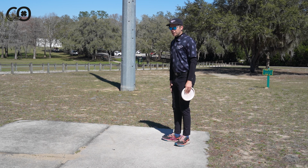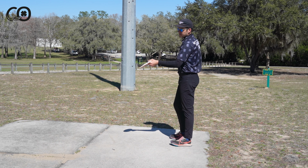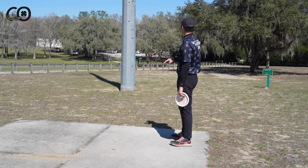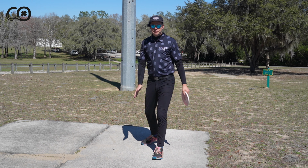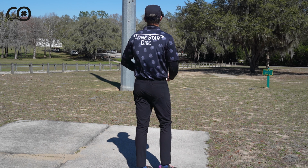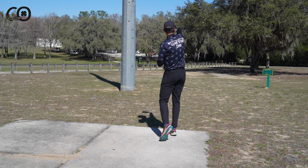I'm on the tee of hole 10 and it's a double wide tee. The left side's painted, so you'd think that's the side you need to use, but I was just told by some locals that these poles were installed after the course, so they extended the tee pad so you don't just have to throw straight into the massive metal pole. So shout out to them for making it happen.